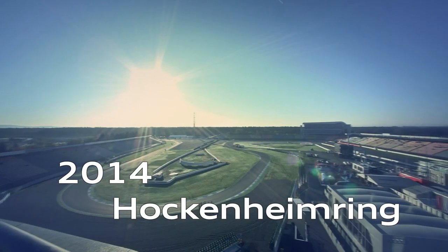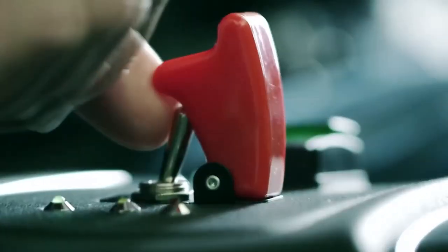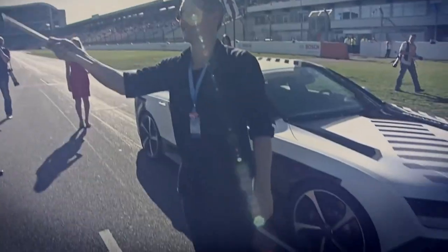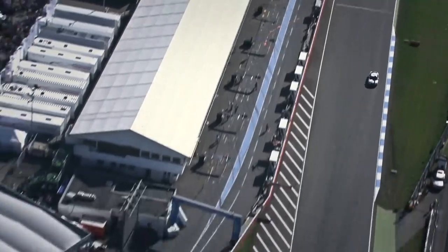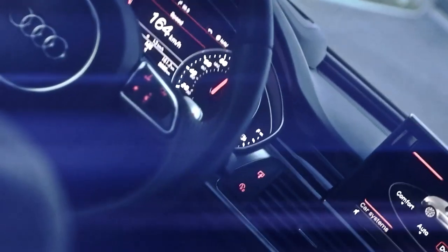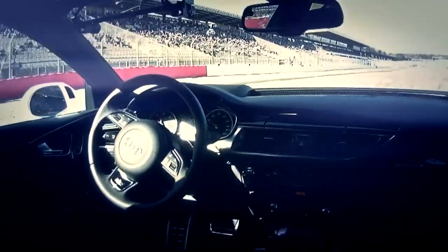October 2014, an Audi RS7 is to complete a lap around the Grand Prix circuit at the Hockenheimring without a driver, a top performance at the limit, which on the high-speed circuit requires the utmost precision to succeed. The green flag is waved. Bobby is absolutely away. The first piloted car here at the Hockenheimring with Audi. This RS7 accelerates as the tens of thousands of fans here witness history in the making. From Audi piloted driving, the absolute optimum lap as the car comes to a stop now.